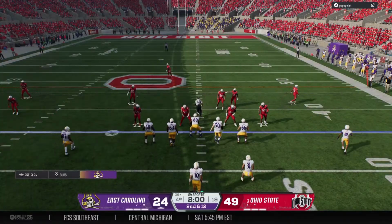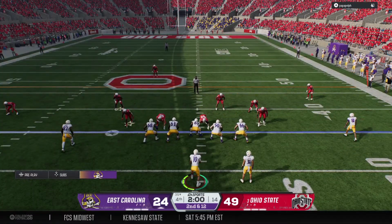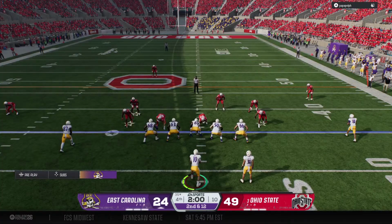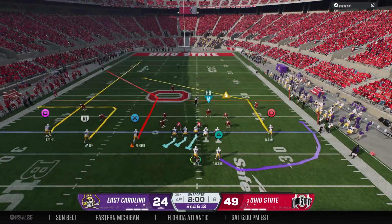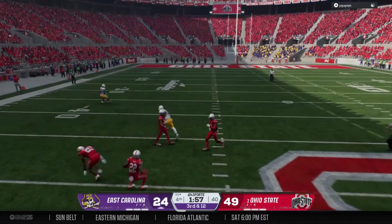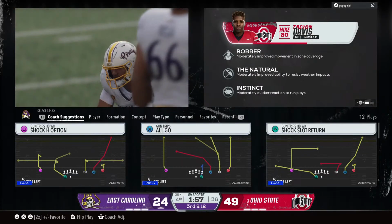The Pirates now with a long way to go to pick up the first down. Second down, they'll go to the air. He misses his man. The accuracy just not what it needed to be on that play.